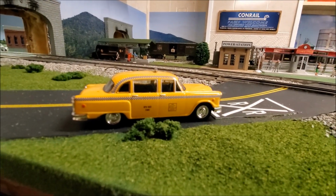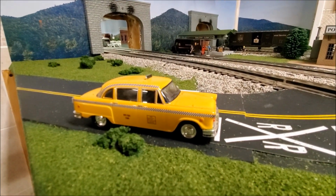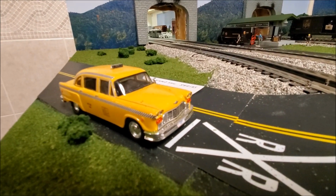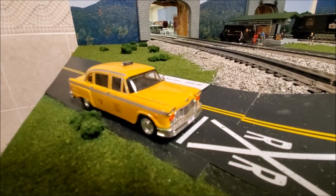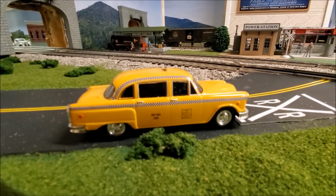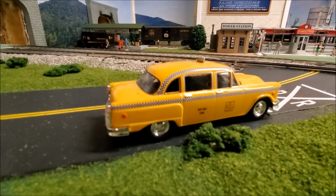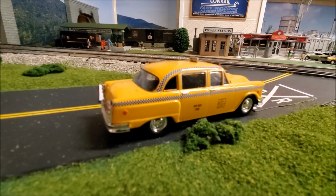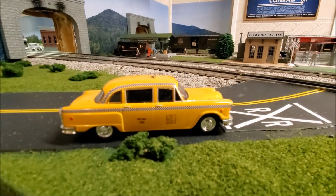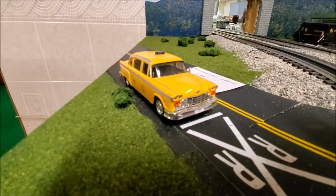And Checker actually used GM or Chevy powertrains. Most of the taxis were 6-cylinders. They did offer the Checker Marathon to the public with 350 Chevy engines in them. The design behind the Checker was so that you could easily replace body panels without cutting them. Most of the body panels were actually bolted on. So when they got damaged, you could unbolt it and bolt a new piece on and keep going without having to do any cutting or welding. So that design of the Checker cab was around forever and ever because of that fact.